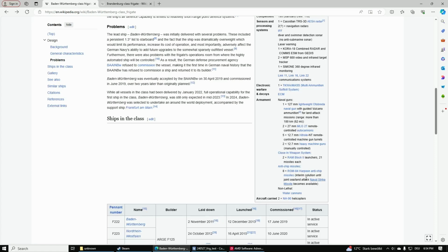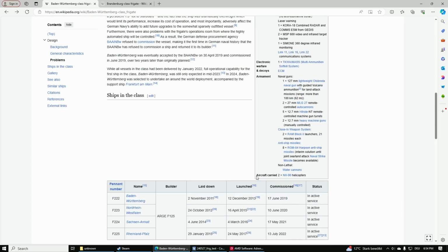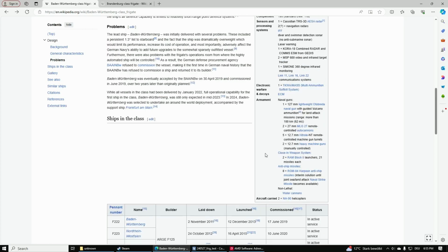It does have 2 quad launchers for Harpoon missiles, which is nice. It does carry 2 helicopters, in fact, which is a pretty interesting concept, because when it comes to helicopters, 2 is very oftentimes more than 1. But in this case, they are supposed to be NH90s, which at least in the game do not have an anti-submarine loadout. They are purely troop transports and cargo lifters, essentially.